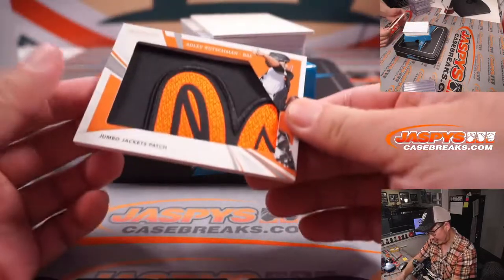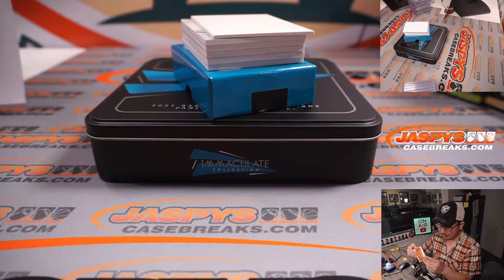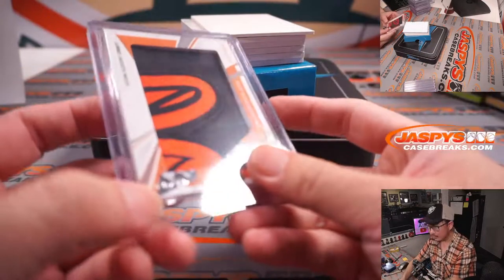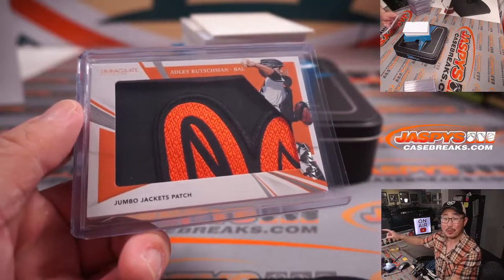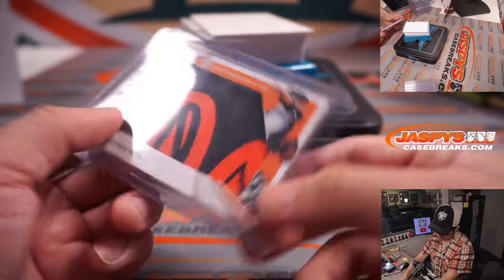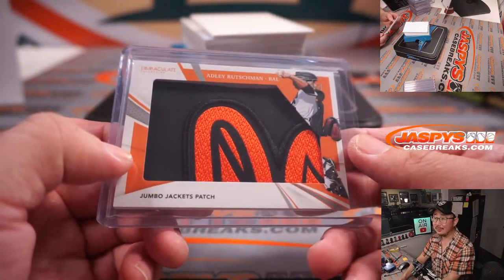We got a nice jumbo jackets patch. Adley Rutschman for Baltimore. That's a one of one. That's Ryan Harold, who got the Orioles straight up. Gets their future catching star. Here's the one of one script right there. Nice jumbo jackets patch. And a train whistle, Ryan. All aboard the Big Hit Express. Woo woo! Yeah, it's a really cool patch, right? I'm trying to figure out what part of the... Is it like his feet? The Oriole foot? Something like that. That's nice.